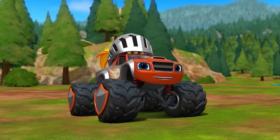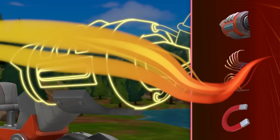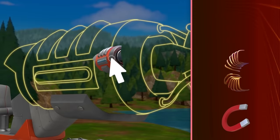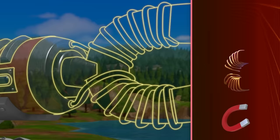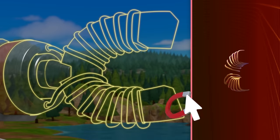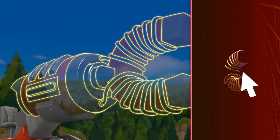Let's build the parts and turn me into the most powerful magnet there is, an electromagnet. First, drag over the generator for electricity, so we can power our magnet. Generator! Amazing! Now, drag over the iron bar. That will be the core of our magnet and make the magnetic field stronger. Iron bar! Fantastic! Last, drag over the wire. It wraps around the iron bar to turn the electric power into magnetic power.